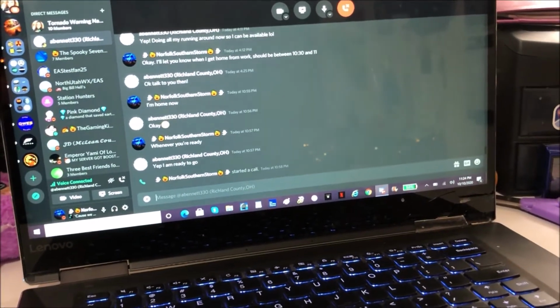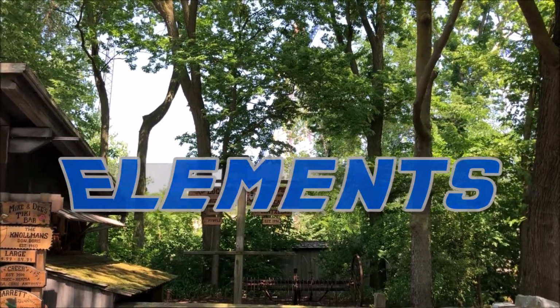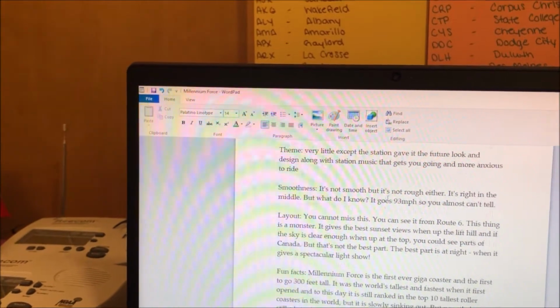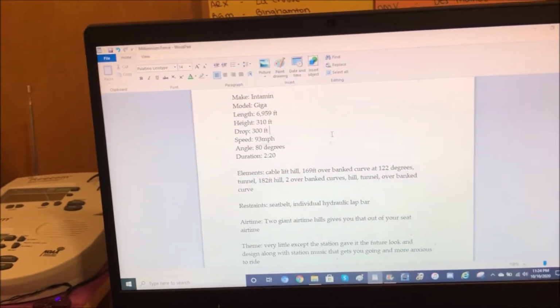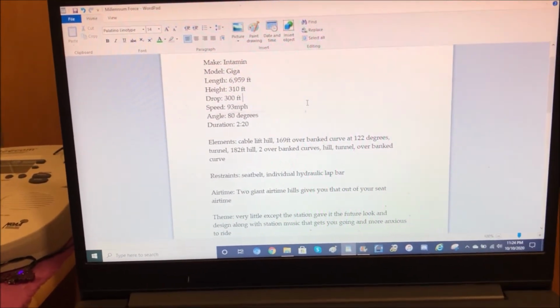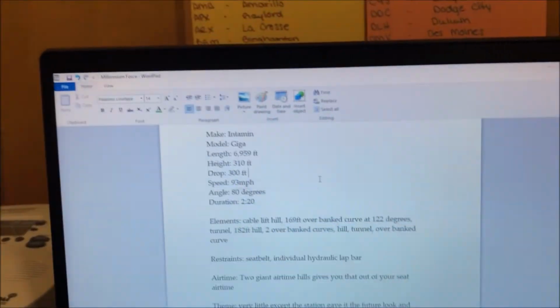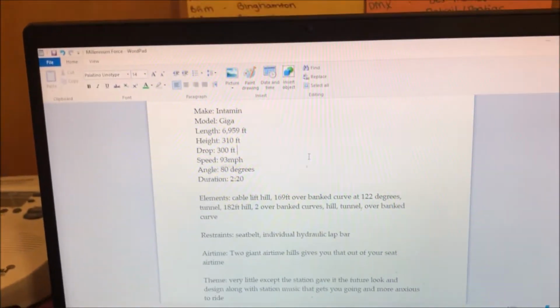Anyway, we're gonna move right along to the next feature, and that is the elements. This thing has a cable lift hill, and then you have that 169-foot overbanked curve at 220 degrees. Then you got that first tunnel.